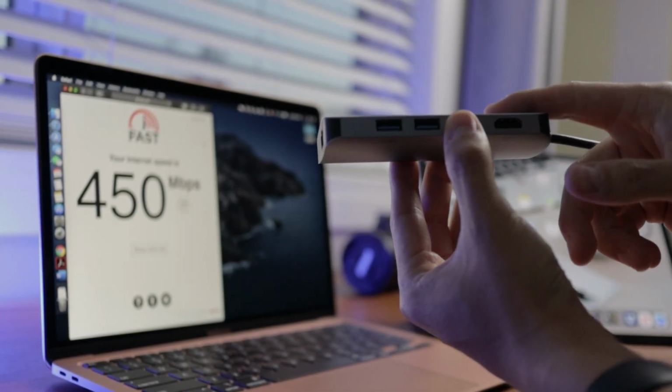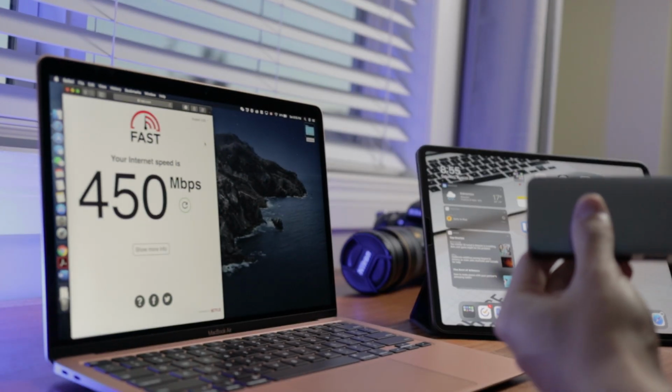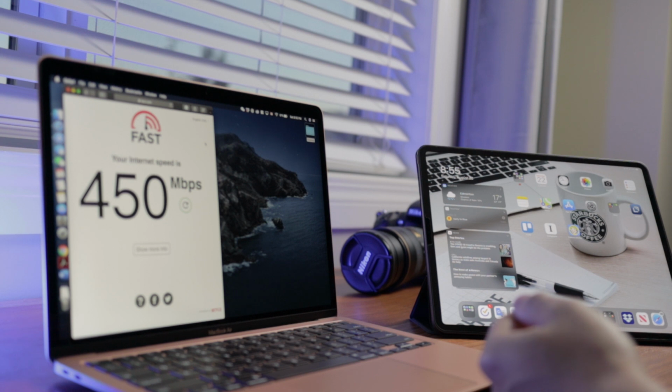It's pretty much the only one that you need, and it'll work with either one of these devices. So if you're getting one of these devices, you do need a dongle, just trust me on that.